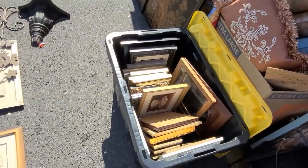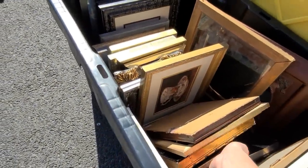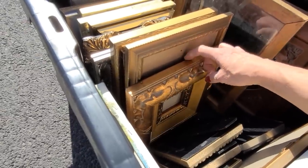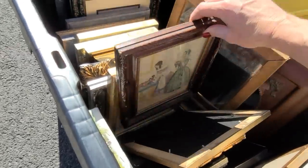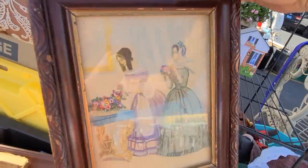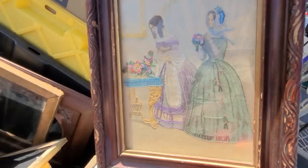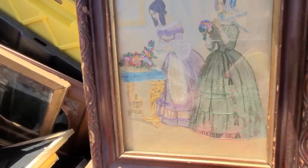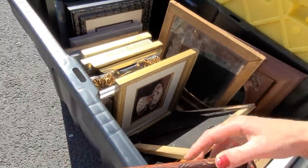When you see a tote of things, always take a minute to flip through, especially if they are old frames. Look at these. Some of these are old, some of them are not. Oh my goodness, look at this. This is, I believe, crewel stitchery, absolutely fabulous. Two beautifully dressed ladies. Let's definitely ask on this one.